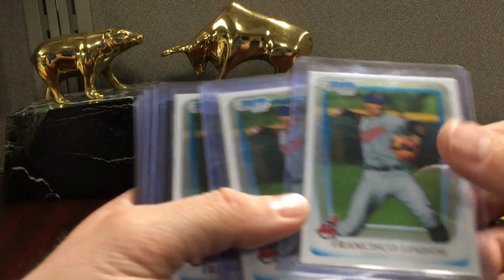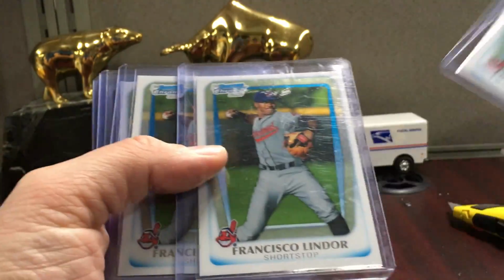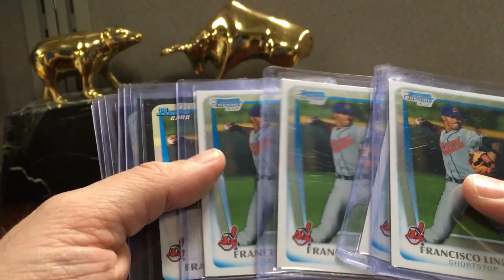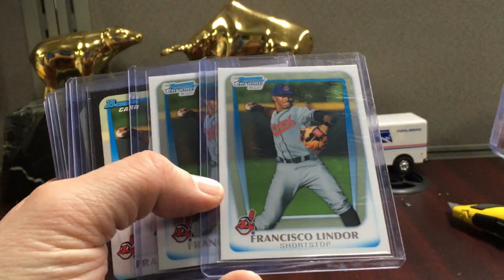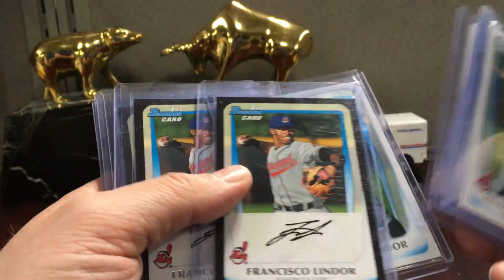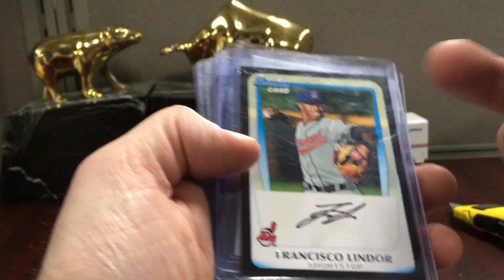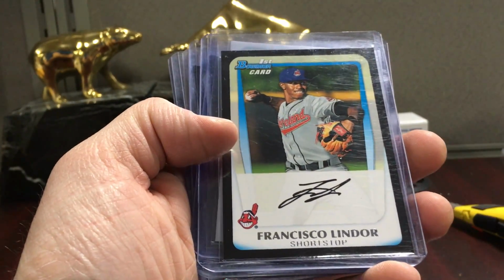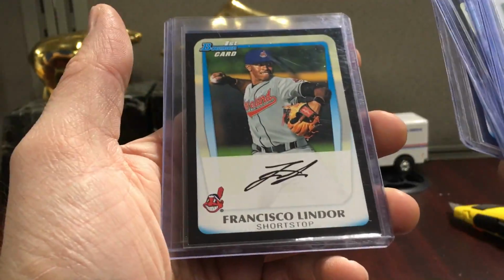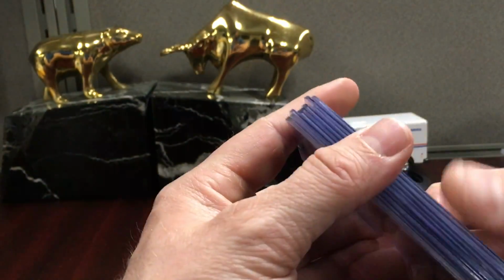Here's some Lindors. I'm a huge fan of this one. I actually showed this one in a video last night, just the base in a PSA 10. It's not the easiest set, not the toughest set either, because it is scratched a lot, and you can't do anything about that. This is tougher than the Chrome one. This is the base Bowman from Bowman Draft 2011, and it's got the black borders and corners, so it's always chipped up. If you do find one in gem condition, that's great. These look pretty good. So I might have some candidates there.